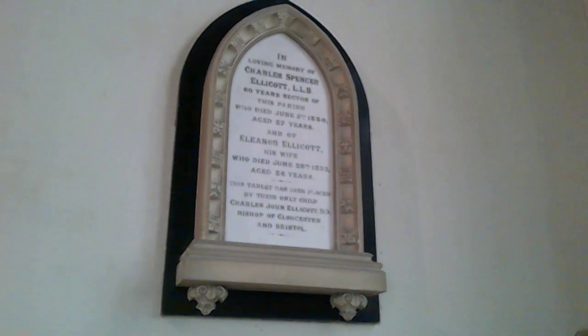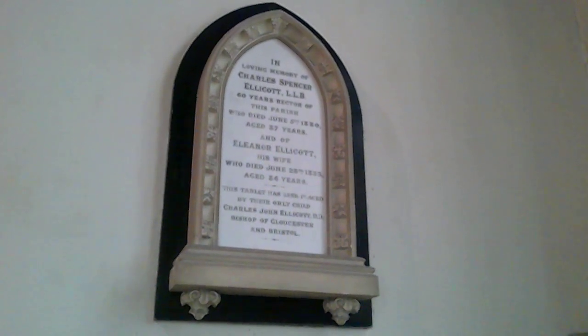Now here is a memorial I alluded to. "In loving memory of Charles Spencer Ellicott, LLB, 6 years rector of this parish, who died June the 5th, 1880, aged 87 years, and of Eleanor Ellicott, his wife, who died June the 28th, 1883, aged 86 years. This chapel has been placed by their only child, Charles John Ellicott, D.D., Bishop of Gloucester and Bristol." He was the editor of a fairly well-regarded Bible commentary. I don't think it's in print today, but you can certainly get copies of it.